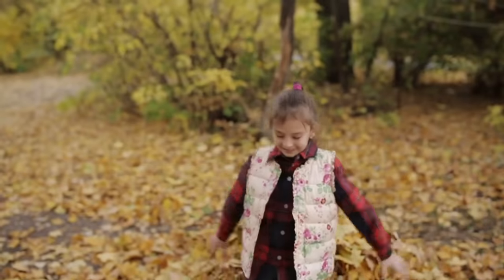We're gonna jump into the leaves. When I count to three, we're gonna jump into the leaves. One, two, three!